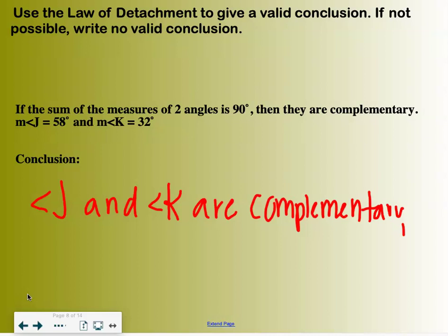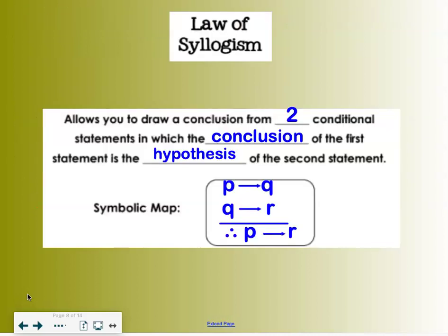Because you don't have to write half a page. We're going to use the law of syllogism now, and this is what your project is going to be for the next two days. It's going to be fun. This is when you have two or more conditional statements, in which the conclusion of the first statement is the hypothesis of the second.